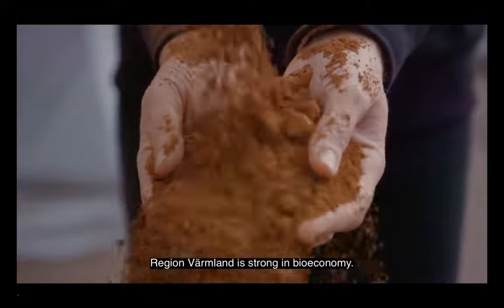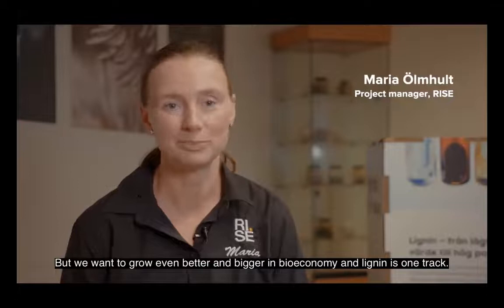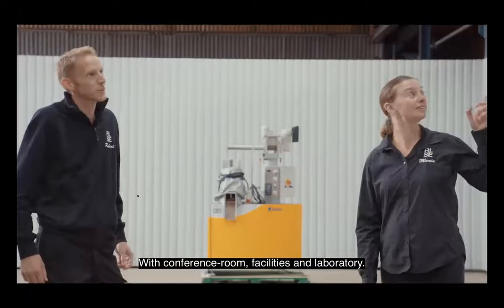Region Värmland is strong in bioeconomy, partly because we have a lot of forests here and skills in how to create different applications out of the wood, but we want to grow even better and bigger in the bioeconomy, and lignin is one track. Here we have space for new possibilities with conference room, facilities and laboratory.